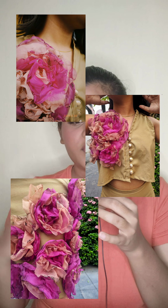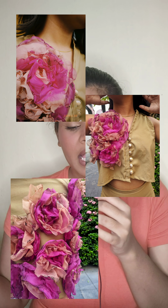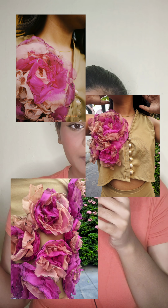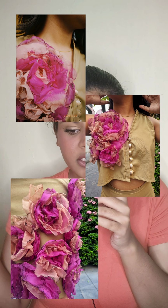I made the flowers with a fabric that is in between a very stiff organza and very flimsy net for the flowers to really hold the shape, and I burnt the edges of it to make it look more wilted and more like the dry flowers and the petals of the dry flowers. The main fabric to make the quad set, I used twill.